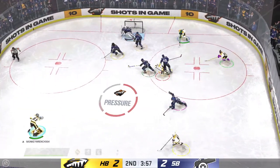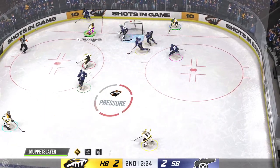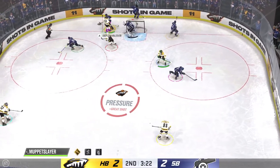They just keep coming in waves here in the offensive end. The return feed. Skates to the net. Oh, what a save under pressure.